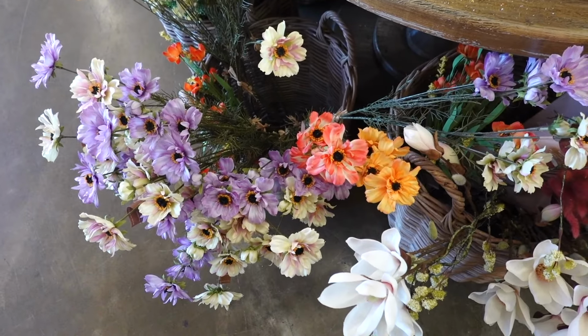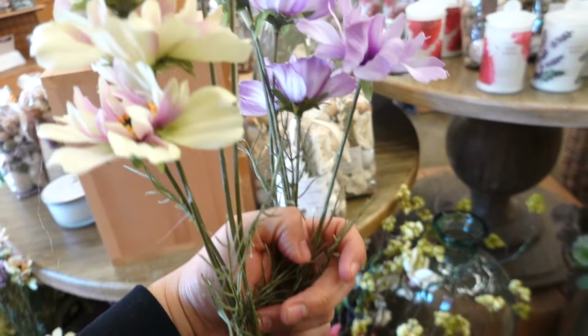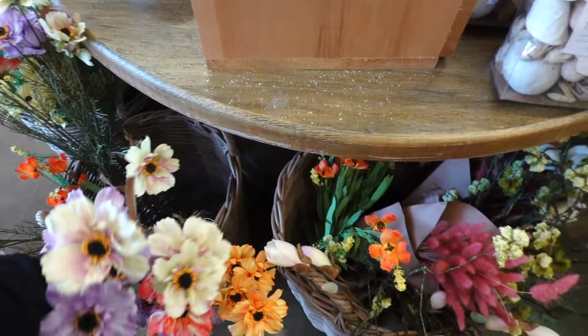Look at these beautiful cosmos. They're so gorgeous. Look at this one. It has this little bunch. Let's see how much this little bunch is. And these are $9.99, this little bunch. They are long stem, so it'll be perfect for a big vase.